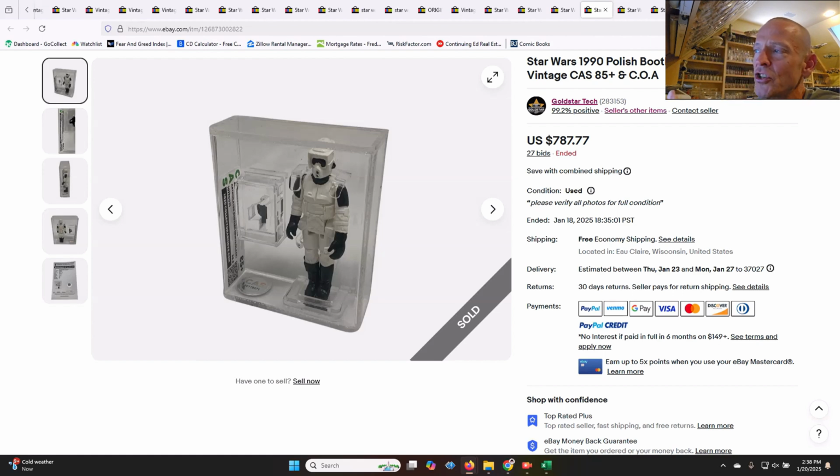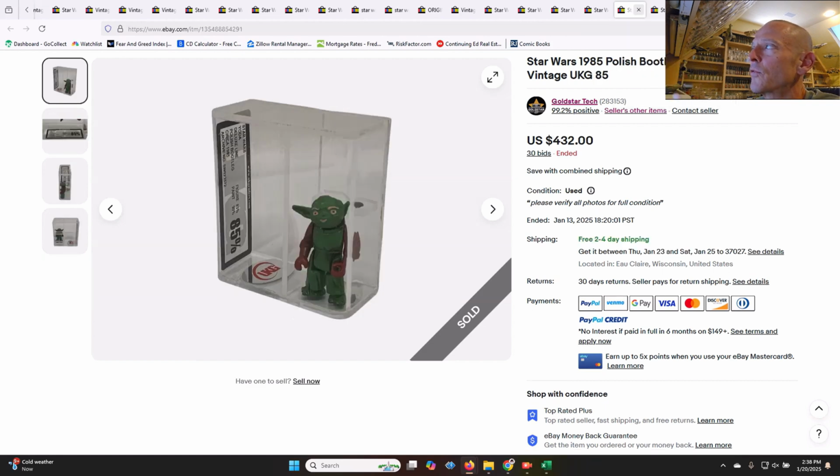A third gen Polish bootleg from the 1990s for the Biker Scout sold for $787, whereas this Polish deluxe bootleg for Yoda, which is much more rare, UKG 85%, and it says circa 1985, probably about right. But, you know, the Jacob Brzezinski book on the Polish bootlegs, he says at least in the first edition that there's like 20 of these out there. I think there's more than that. But one of 20, and this one sells for $432, which is highway robbery. Someone got an absolute bargain on this figure, in my opinion. And we've seen them very consistently sell $450, $550, $600, somewhere in that ballpark.